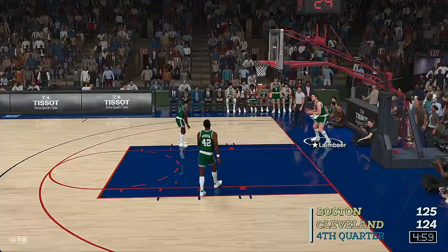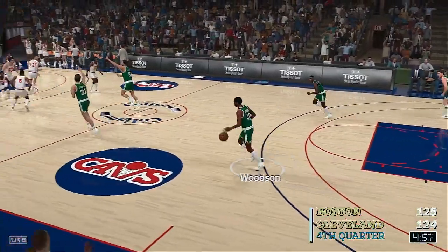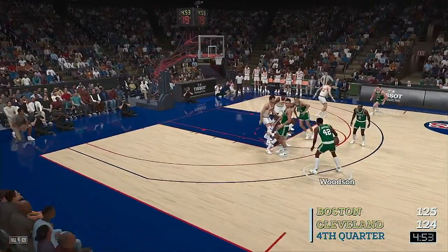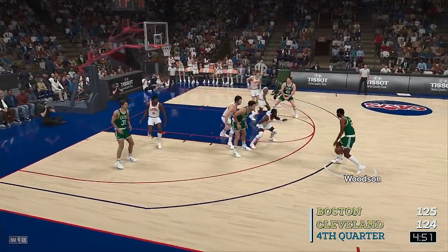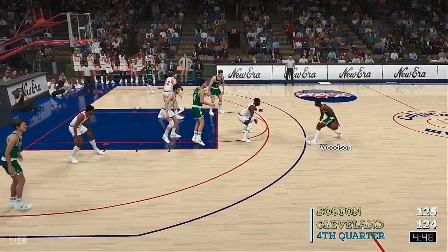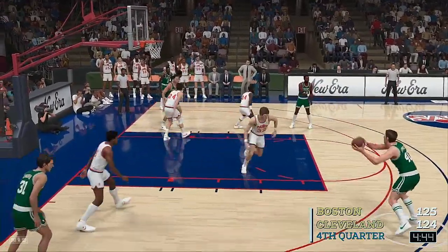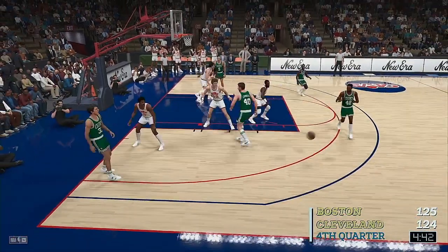With the game in the balance, he is ramping up his intensity. You can feel it. And that's exactly what coach needs from him. A big offensive effort down the stretch. Here's Woodson. Outside, Lambeer. Pass to Woodson.